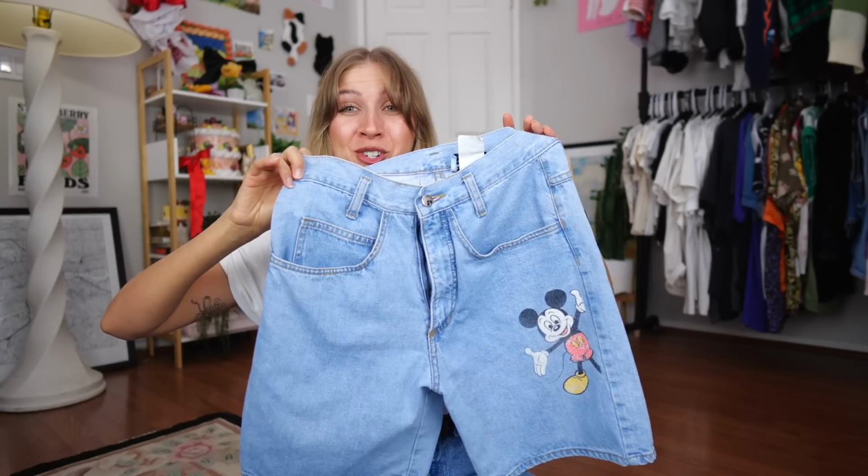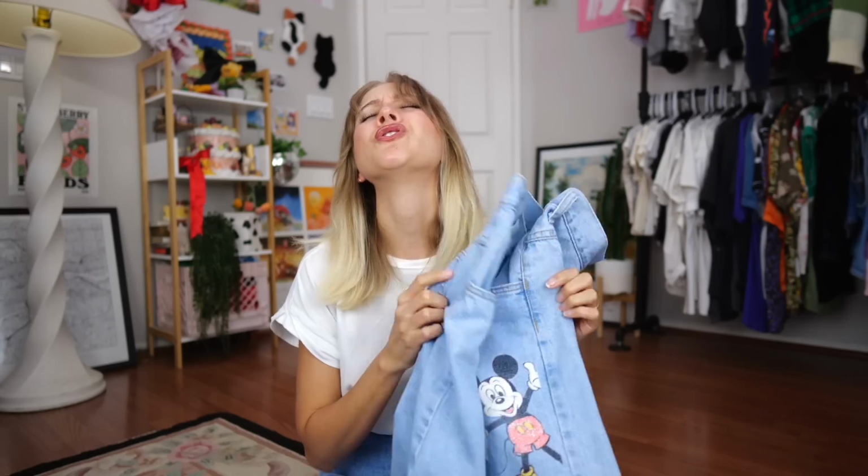And then also that I found these denim shorts. I did not find them in the bins. I'll put the name on the screen because I've bought from this stand a couple of times, and I think they also have a Depop account. I want to say these were like $35. I did try them on. There was a makeshift dressing room there, and it was just such a good fit.